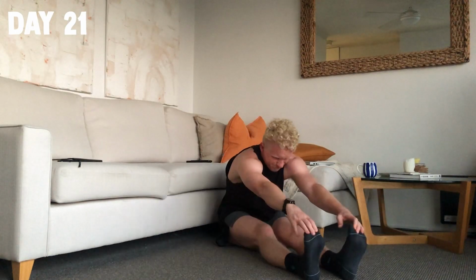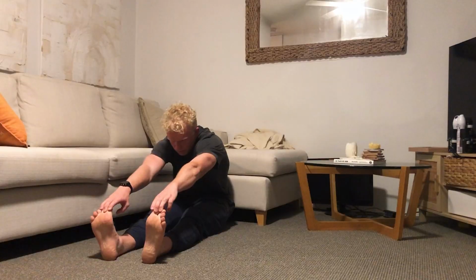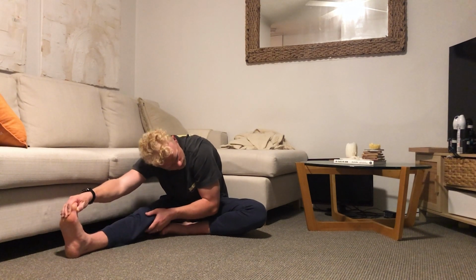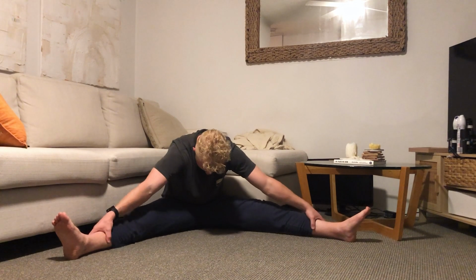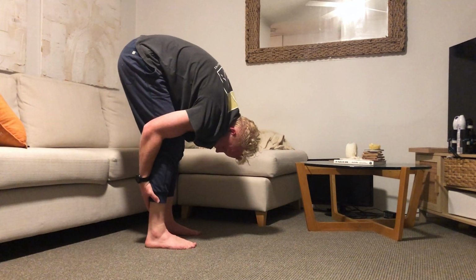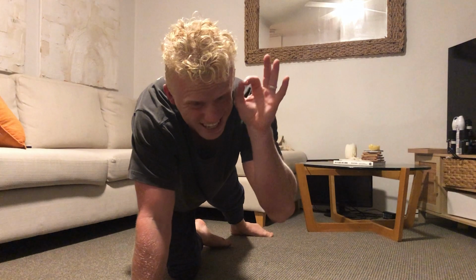Day 21, 10 days to go. Day 25 done, 5 days to go. It's day 27 that we've just smashed out. We've got 3 days left and the flexibility is killing at the moment. I'm killing it.